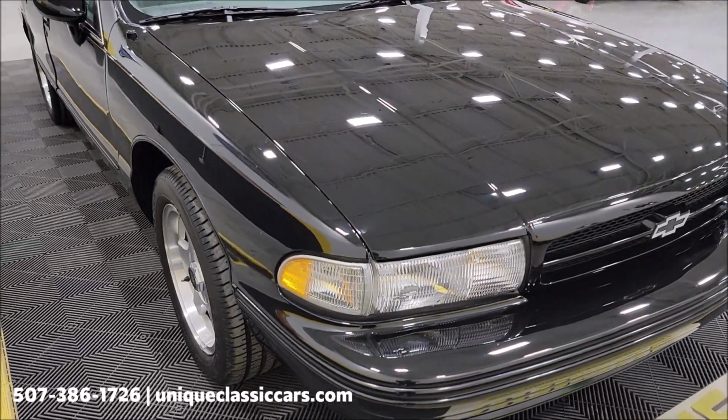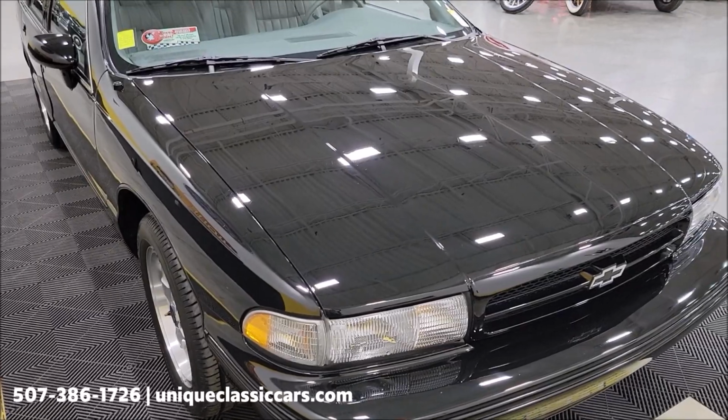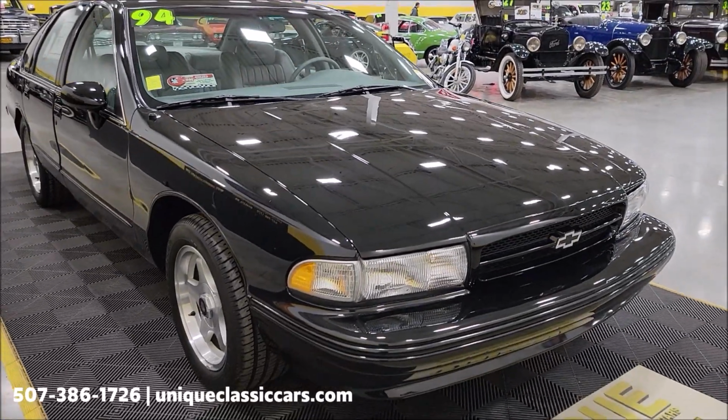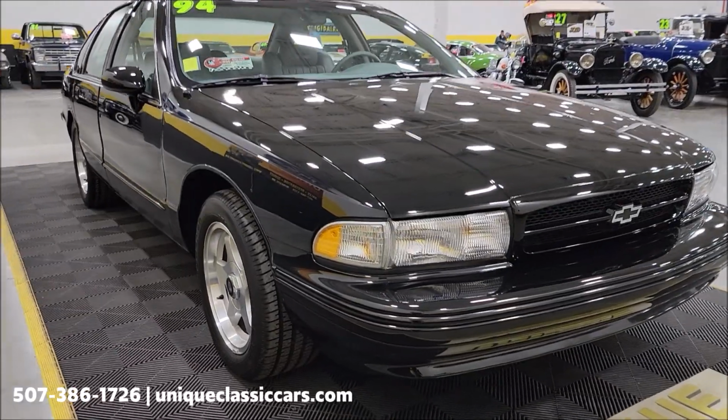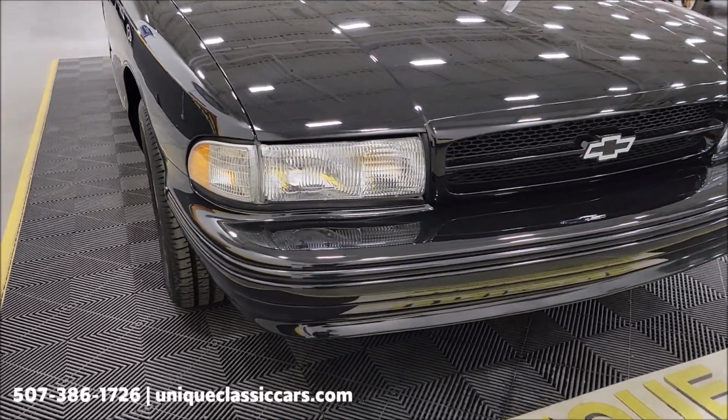Of course, underneath the hood, LT1 5.7 liter. That is paired up with an automatic with overdrive transmission, nicely equipped also. Power steering, power brakes, AC blows cold.